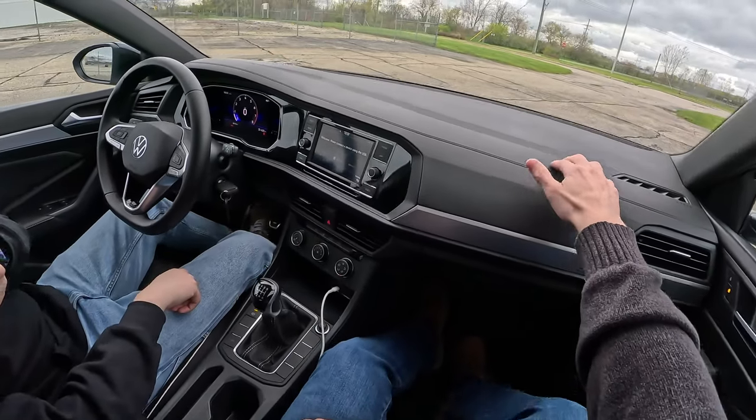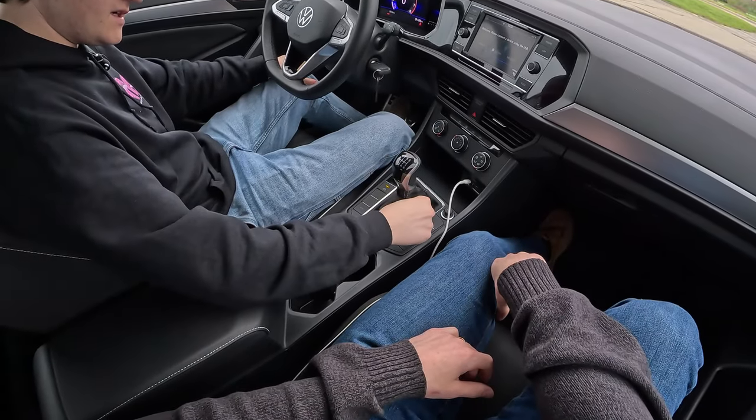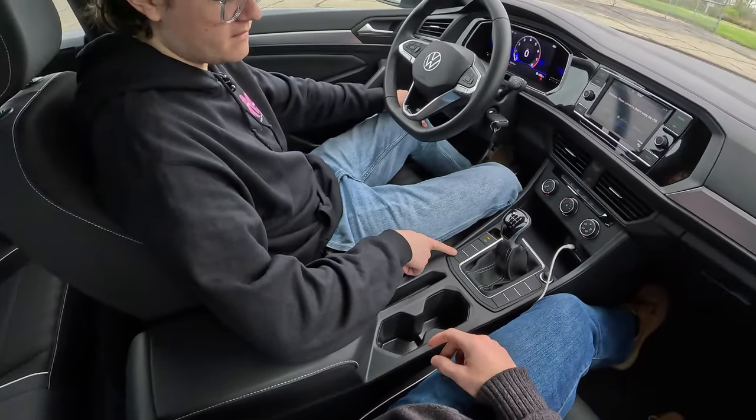I mean, for a base car, it's got a lot of nice touches. This car is nice. This is even squishy. I like this as well, and the shift knob feels nice. You've got a nice leather shift boot here that's stitched. Do all these blank switches bother you? Not really. No, you've got one button, eco.